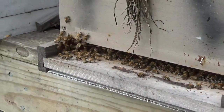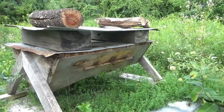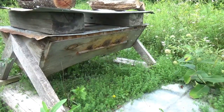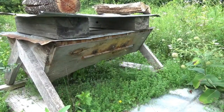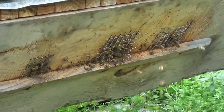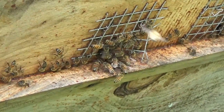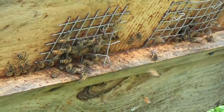We'll take a look at the top bar hive quick. So the top bar hive is just thriving. Loaded with traffic, bringing tons of pollen and nectar in. Tons and tons and tons. Just rocking. Super stoked about all that.